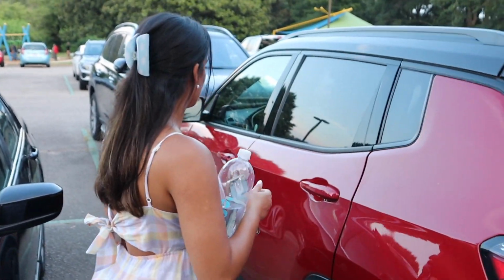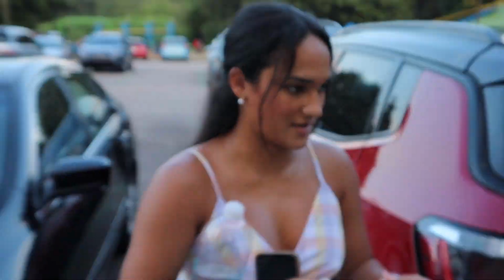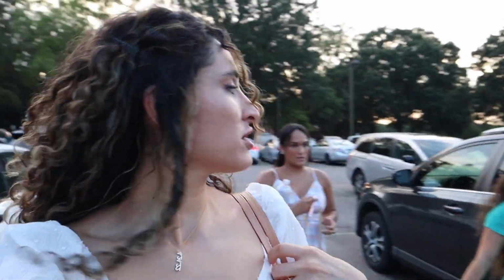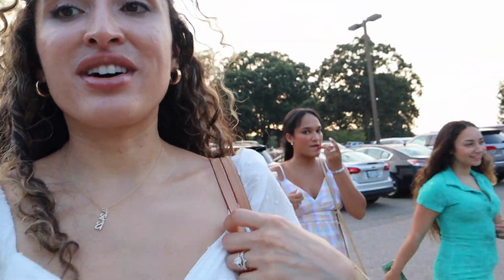We just changed in the car. The sun is setting, so we only have so much time. Let's get these pictures. I got this dress from TJ Maxx. It's so pretty. I'm really excited to get some pictures in it. Where'd you get your dress, Alexis? I think the same. Oh, TJ Maxx too? Where'd you get yours, girl? We're 21. I'm excited.